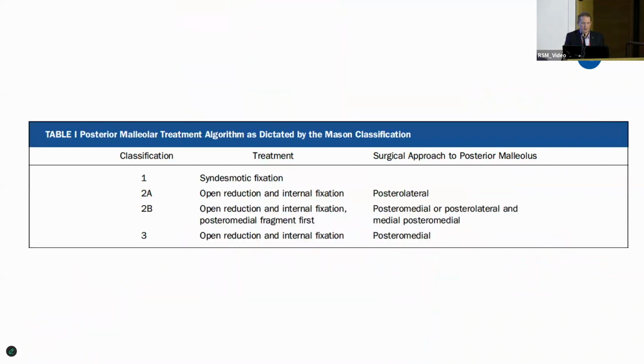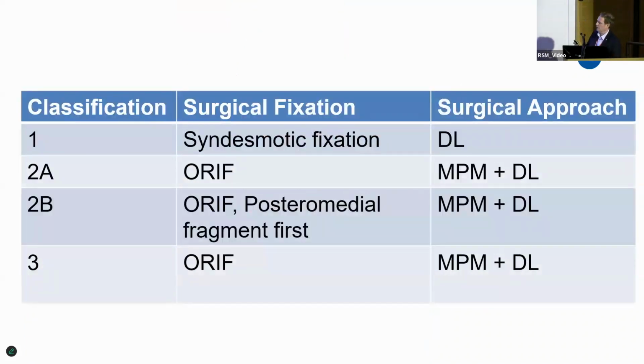So this was my algorithm. This is my algorithm now, essentially. MPM direct lateral. So for the case that was just shown, if you agree it should be fixed, it looks like it needs to be fixed, you can get to all that comminution, you can get to the die punch underneath, you can get to the big fragments you need to take out either through the fibula or through the MPM, you can get to it all. And also, you're then not risking the problems, especially with peripheral vascular disease.